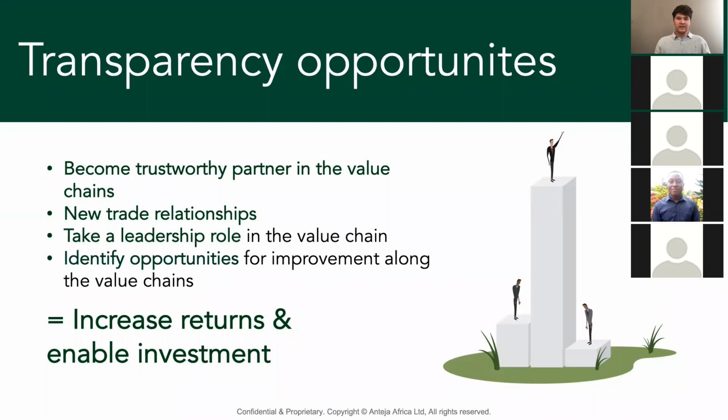It also provides you the opportunity to take the leadership role, not to be just another element in the supply chain, but to say, okay, this is who we are, these are the things that we are working on improving, this is how we do our business, and let's look at the opportunities for collaboration rather than being under pressure and under the influence of other actors in the value chain. Really take the power in your hands.